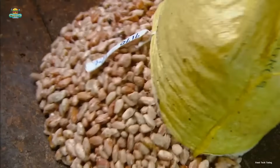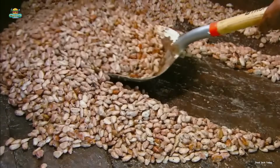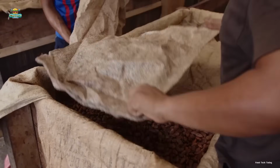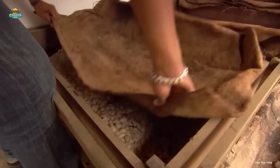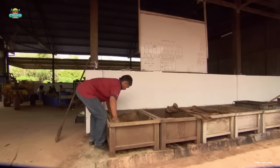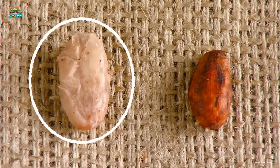After harvesting, the beans are collected and placed in small wooden containers to undergo fermentation, one of the most crucial steps in developing chocolate's signature flavor. Without fermentation, chocolate would lack its deep, complex aroma and would simply taste bitter. This process takes about a week, allowing the beans to develop their unique taste.